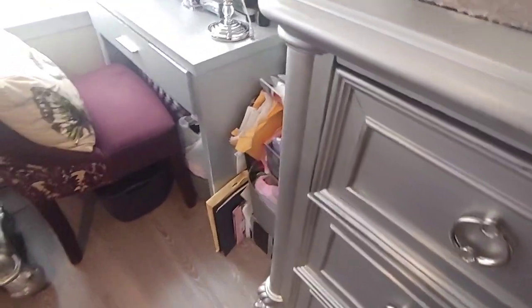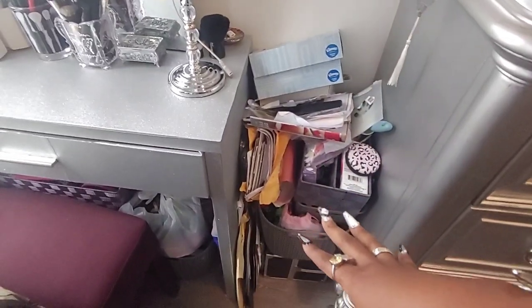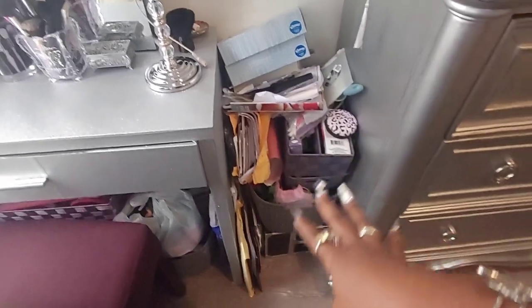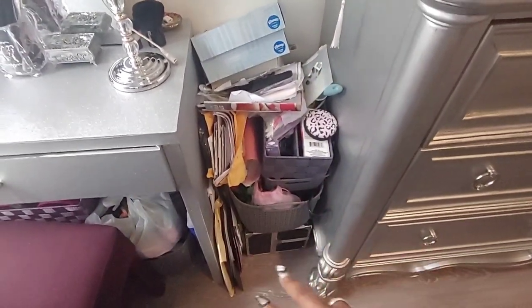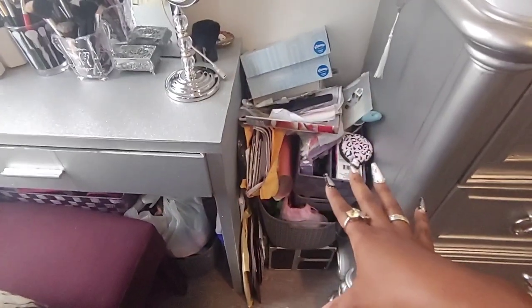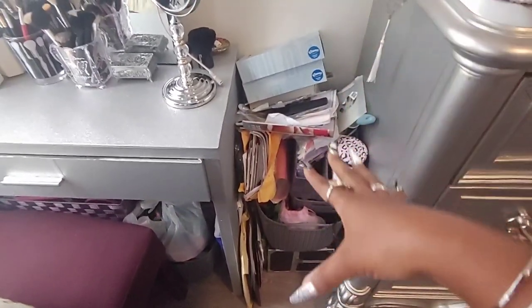Okay, moving next to the big dresser. This is a work in process right now. I have my gray baskets over here in this corner and underneath my makeup vanity, purple and gray baskets everywhere. Makeup, nail supplies, skincare products. I gotta get it together. This is not finished yet, so it is what it is right now.